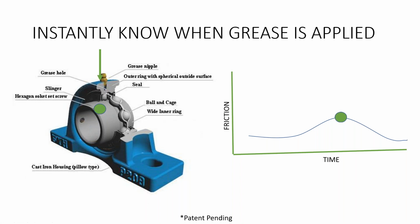If you start to think about it, as that grease starts to get pushed around that bearing, so does the friction, right? If you imagine putting grease into a bearing and one rolling element starts to hit it, well, that friction in that entire bearing is going to be a momentary spike until it gets pushed all the way around. And we saw this repeatedly.